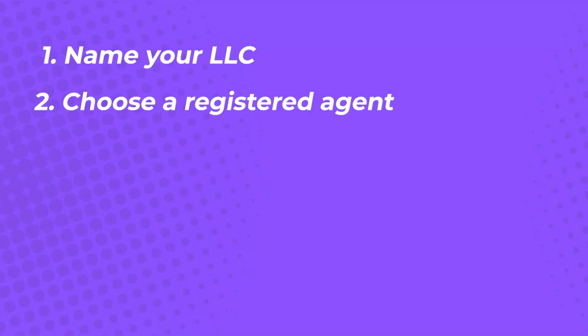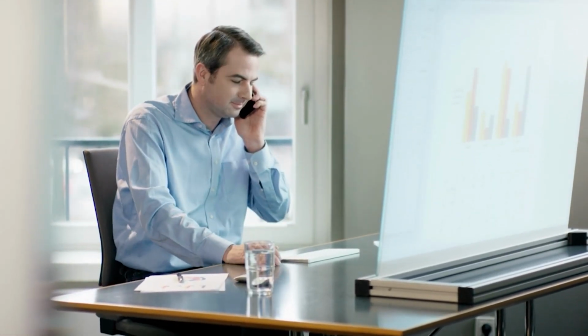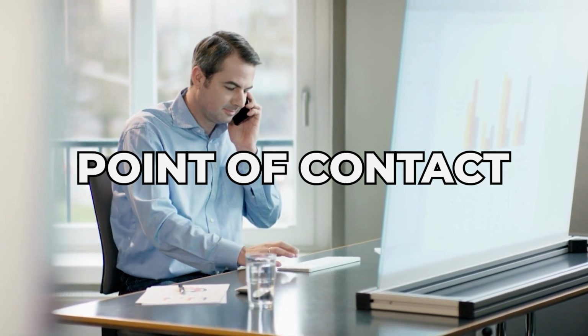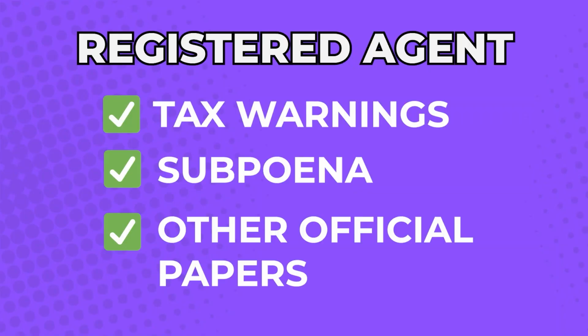Step 2. Choose a registered agent. The state of Ohio requires all LLCs to choose a registered agent who will be the point of contact to receive important business documents like tax warnings, subpoenas, and other official papers.